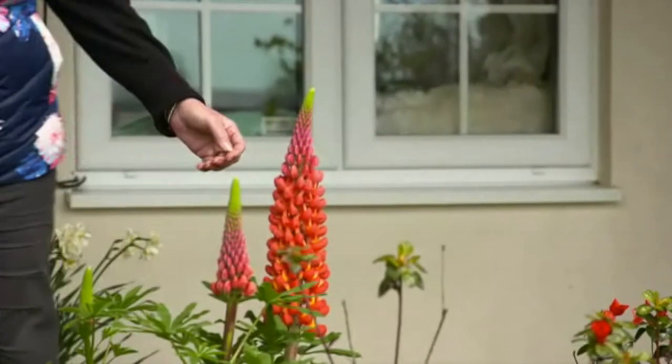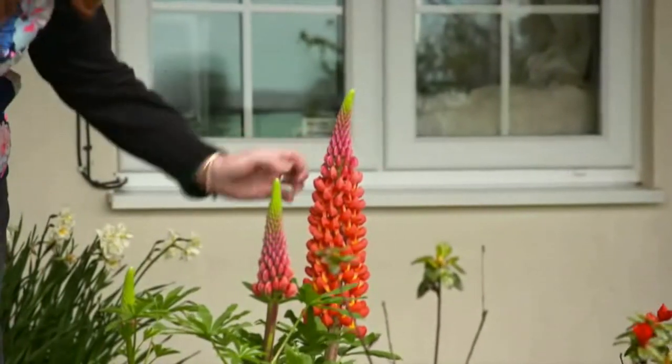Lupin is such a statement plant, it really has impact. I just love the colours, the scent is lovely and they're fun to grow. My name's Sarah Conibear, Westcountry Nurseries in North Devon.